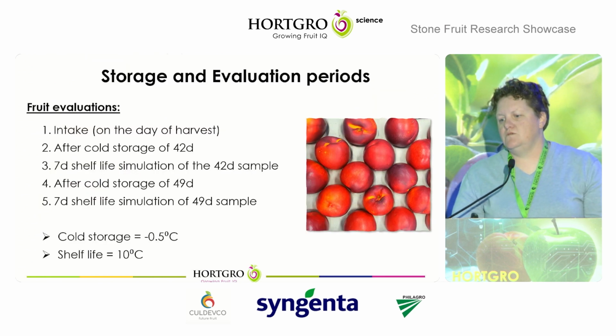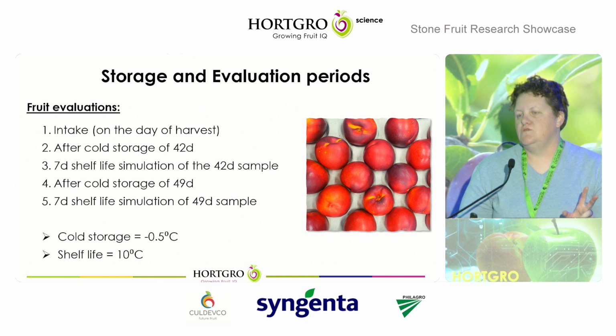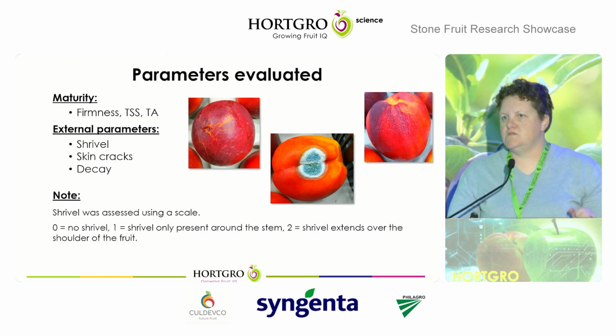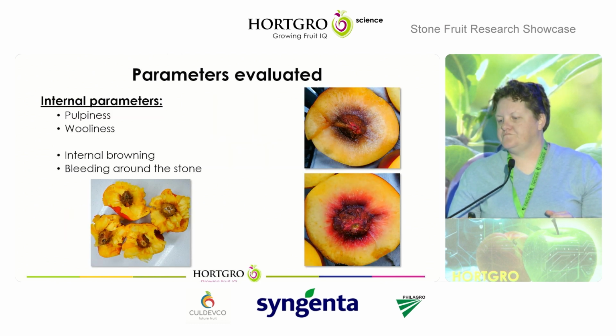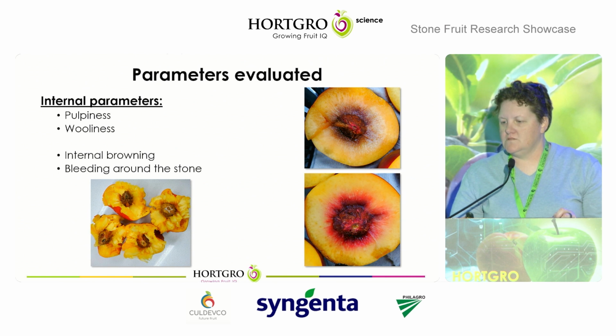So the storage and evaluation, we had an evaluation at intake, and then we had 2 storage durations that we were testing, 42 and 49 days, and then within each we had a shelf life simulation. The parameters we evaluated, we looked at firmness, acids and sugars, skin cracks, decay, and then for shrivel, because it's market dependent, we looked at where the shrivel is present, if it's around the stem or if it extends over the shoulder. So the internal parameters that we examined, we looked at woolliness and pulpiness, as well as internal browning and bleeding around the stone to see what other defects we would see popping out.